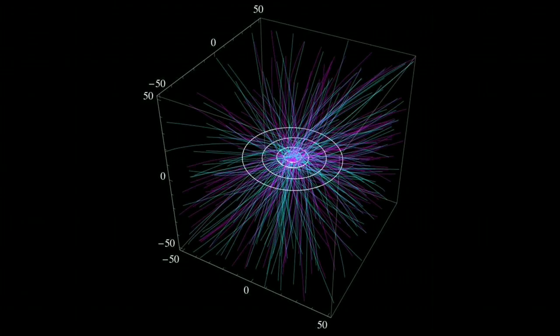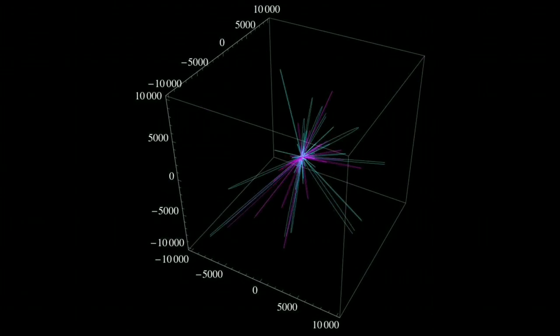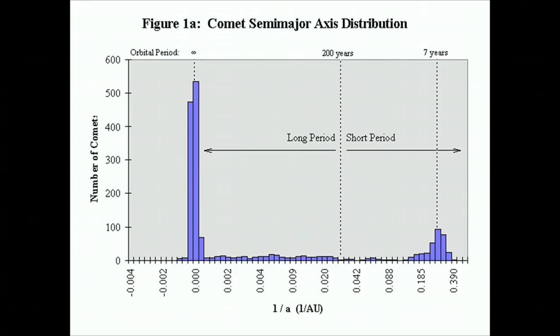So, where do these things end? Not a single one of these things ends inside this box. You actually have to go out to a box 10,000 astronomical units across to find the orbits of the long period comets. So they've got some really, really long orbits. Now, this is just one visual. Let me show you some evidence for the cloud of comets that we suspect exists.